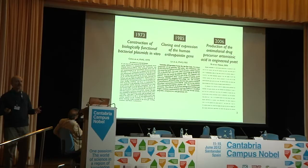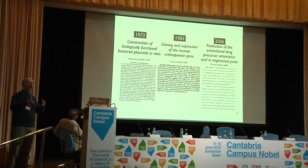Anyway, let me put a few landmarks of what we may now call traditional genetic engineering. That is, take one, two, three, a few genes at a time and put them in a different host with a degree of rational design. So first of all are the plasmids in vitro, which I showed you before. Then there's this whole interest to produce hormones, for instance, in bacteria and other vectors.